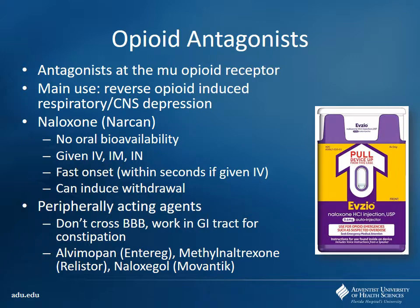Okay, so from an antagonist standpoint, we have naloxone. This is going to be the primary one. Naloxone, as I mentioned, does not get us orally. However, there are lots of other routes we can use it. We can use it intravenously, the most common way, intramuscularly, or intranasally. I've seen naloxone being used intranasally nowadays for patients who don't have IV access.